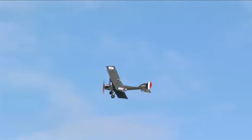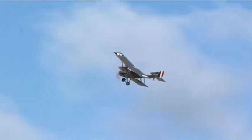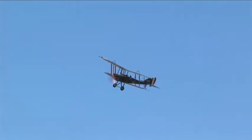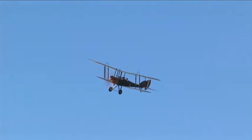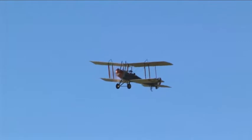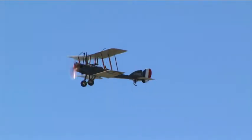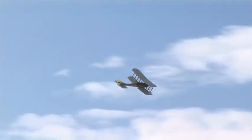The BE2s were delivered to the Royal Flying Corps in 1913, and by the outbreak of the war in July 1914, they were in service with the RFC squadrons. The design was inherently stable, and while this made them easy to fly, it also made them virtually helpless against the more manoeuvrable German fighters.